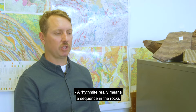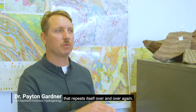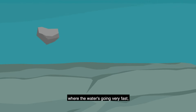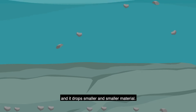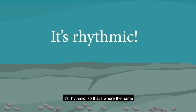A rhythmite really means a sequence in the rocks that repeats itself over and over again. What happens in a rhythmite is we have a period of time where the water's going very fast and it carries big material, or bigger material. And then we have a period where the water slows down and it drops smaller and smaller material. And in a rhythmite, this pattern repeats itself over and over again. It's rhythmic, so that's where the name rhythmite comes from.